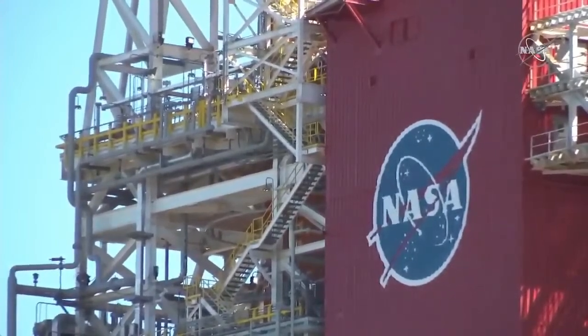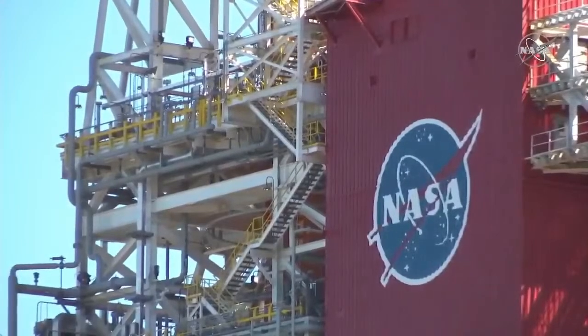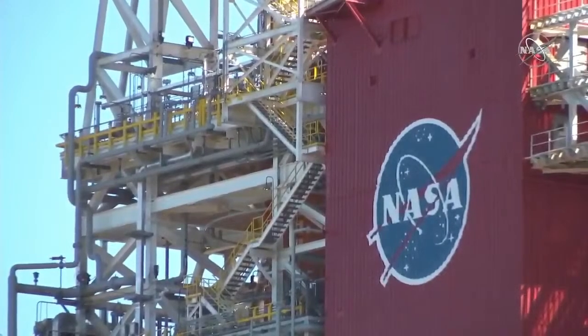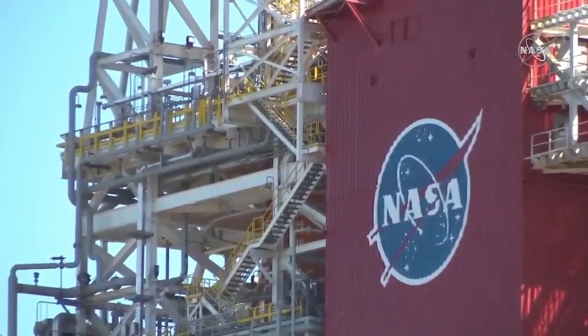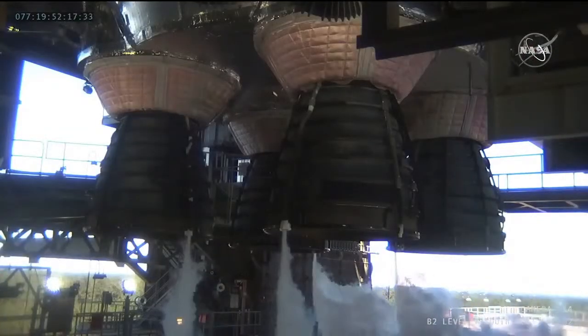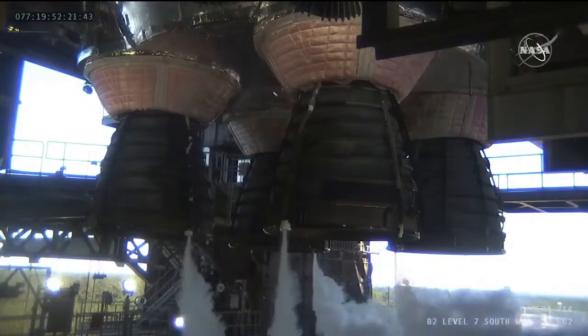The green in Green Run refers to new, untested rocket hardware. So this is a comprehensive series of tests of all the core stage hardware for the SLS rocket to demonstrate it's ready for launch, culminating with today's hot fire. The core stage will power every SLS mission, so this test is important not just for Artemis 1, but for all future SLS launches as well.